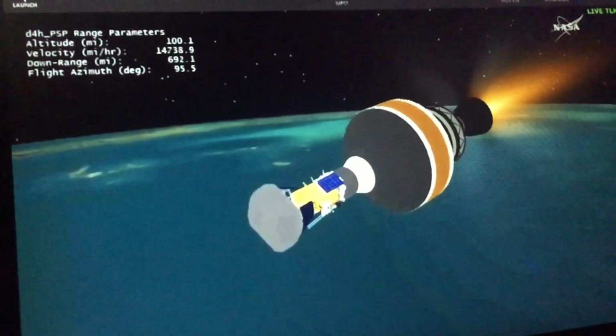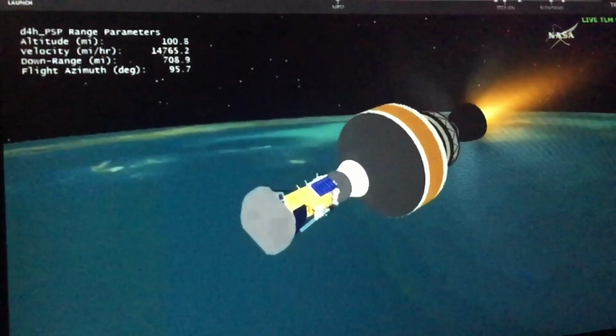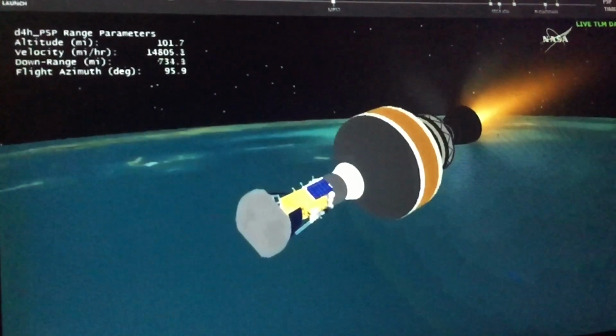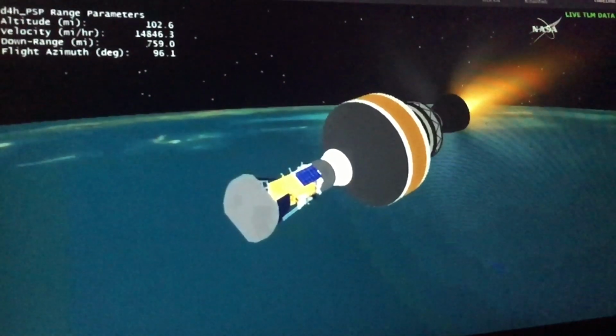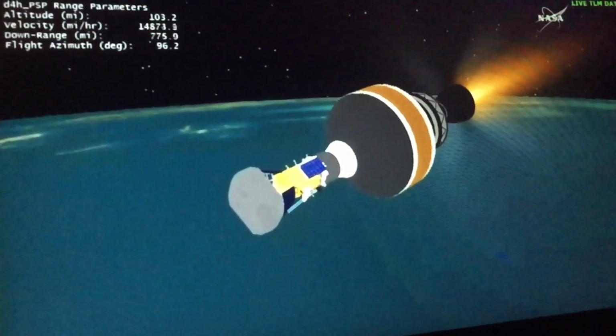And it's 6 minutes, 50 seconds into flight. RL-10 chamber pressure looks good. Seeing good responses on the upper stage RCS system. And after a brief review of booster performance, seeing very close to nominal performance on the booster.